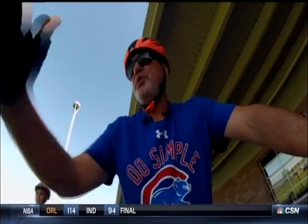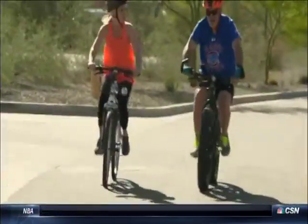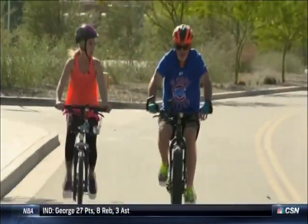Why don't we just say that you're always going to ride on the inside, I'll ride on the outside, okay? That way, that's also chivalry right there. So you're going 12 miles an hour right now. That's pretty good. See, your bike has the speedometer. You got to have it. Is that how you keep your workout on pace?